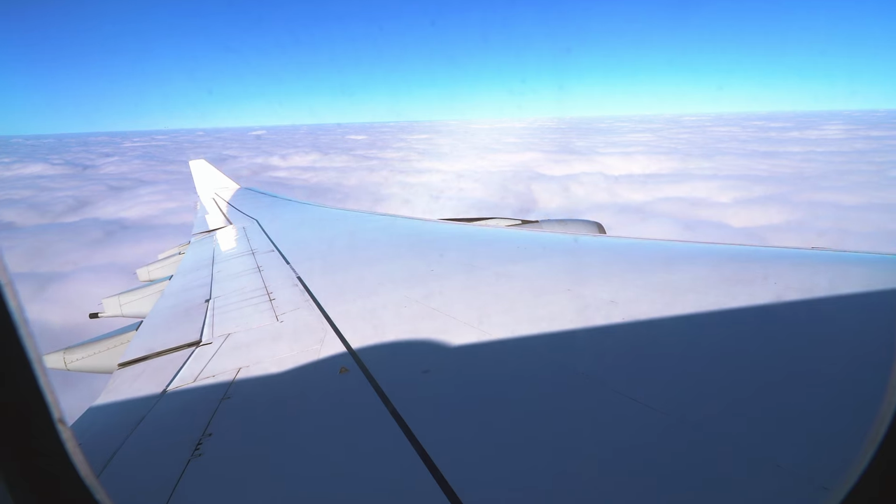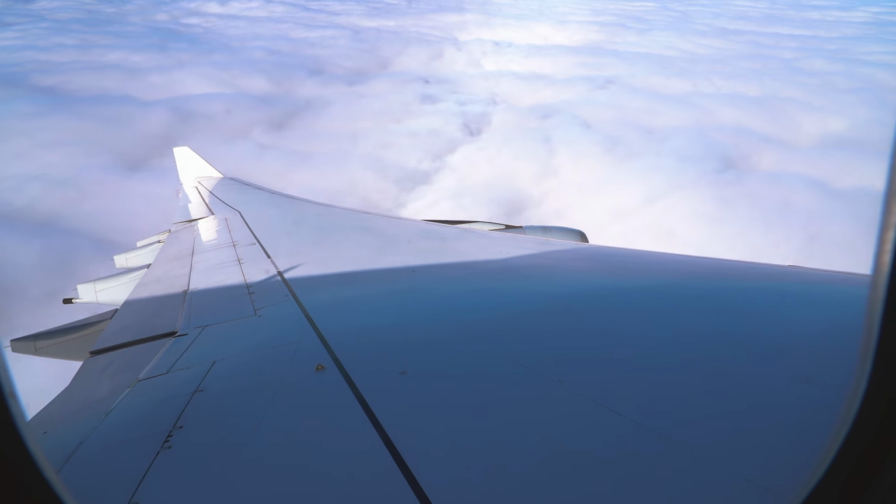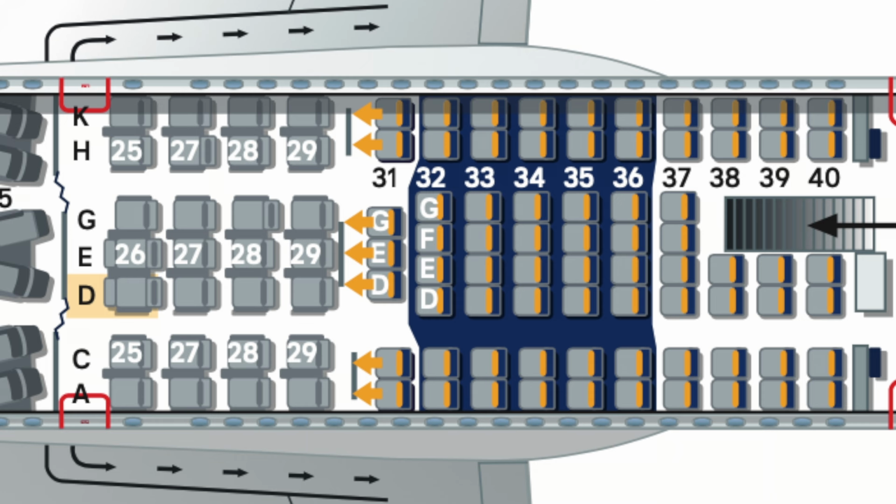I think it was definitely worth the extra price for the seat comfort alone on a long-haul flight. If you're on a budget and still want a great experience on this flight, I suggest you purchase a seat in the preferred zone of the economy cabin.